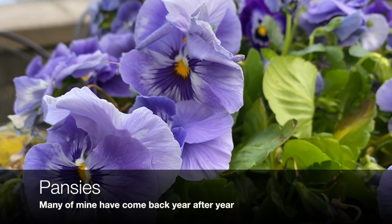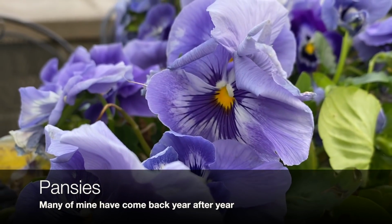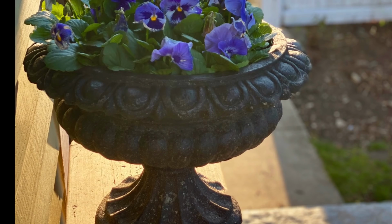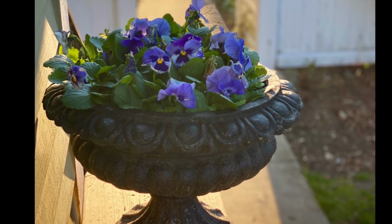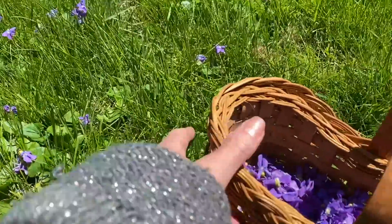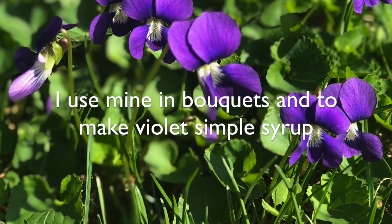Now, I did include pansies, but they are an annual. But the reason I included them is for the past couple of years, I've had my purple pansies come back. Now, this is from last year, but I do have pansies from this grouping that are back. So I'm just going to add them to the list and see if you have luck. Let me know. Now, also outside, we have violets, and they're all over the yard. And every year I like to collect the violets and make my simple syrup or also small bouquets.